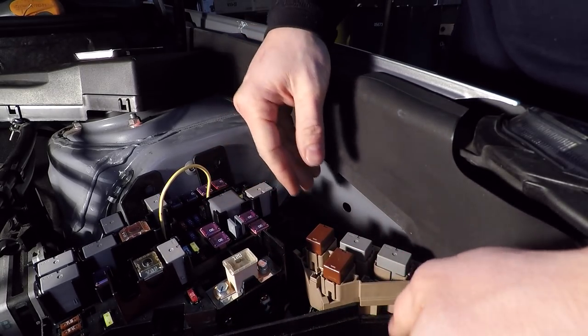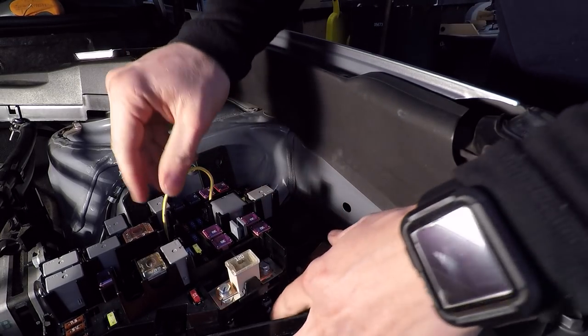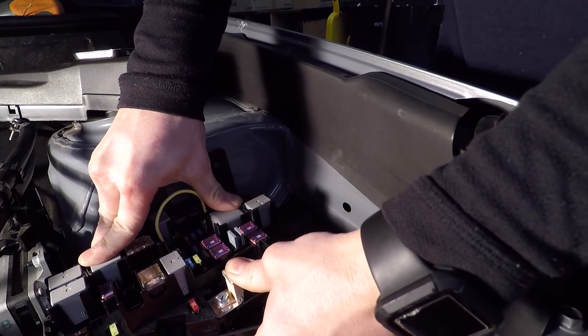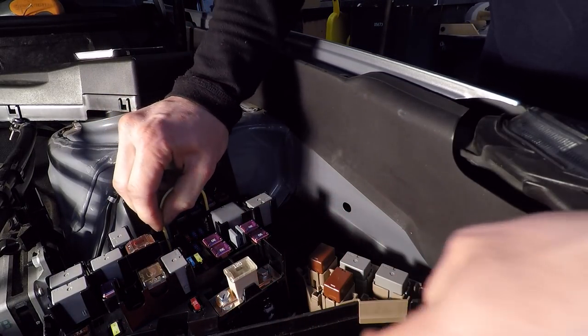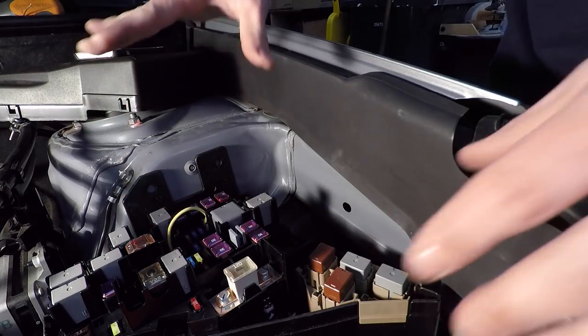There we go. Now that's back in. Push this back down. Clip, clip, clip, clip. Yep, we're all good. Push the slack back through. Like that.